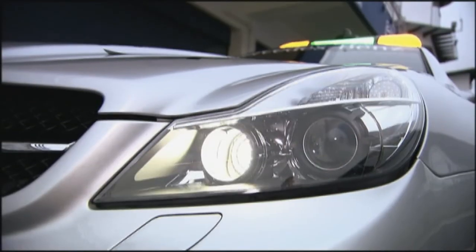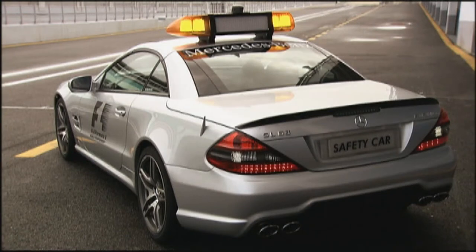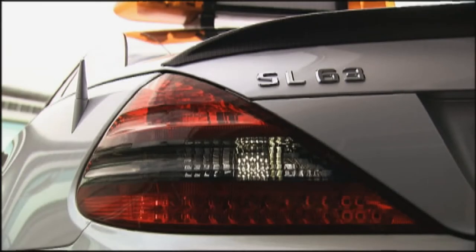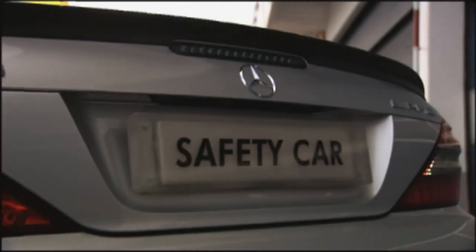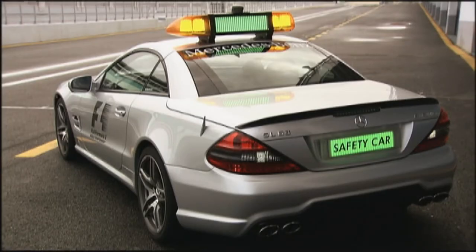The array of lights is an obvious difference from standard models. Called into action, the safety car is a mobile psychedelic light show. As well as the roof-mounted unit, there are flashing LED lamps, and now even the number plate has a safety functionality.